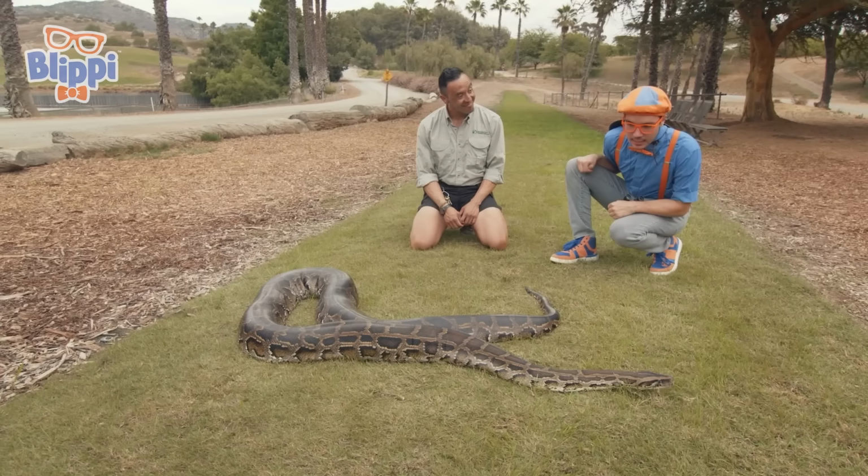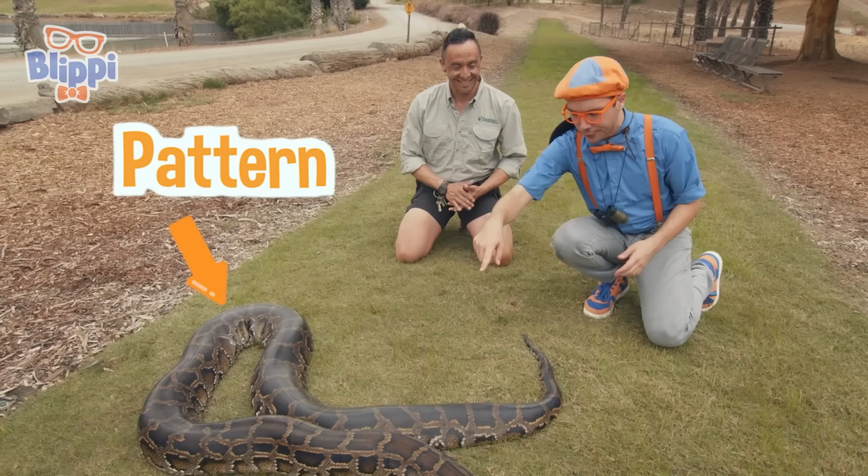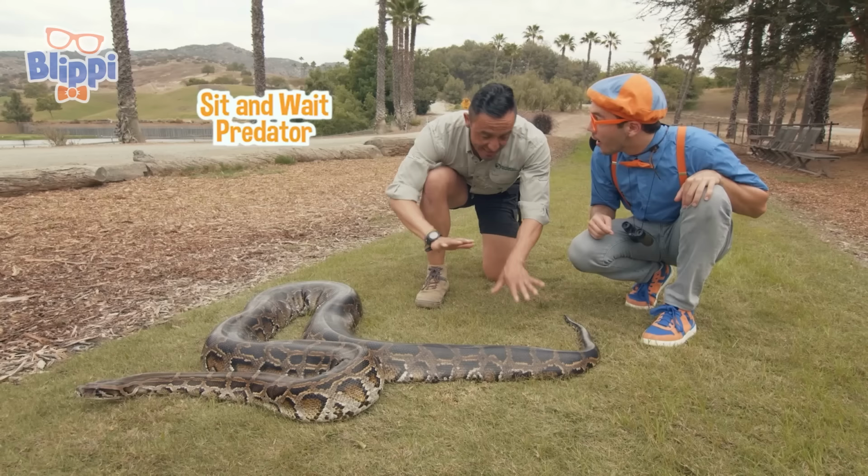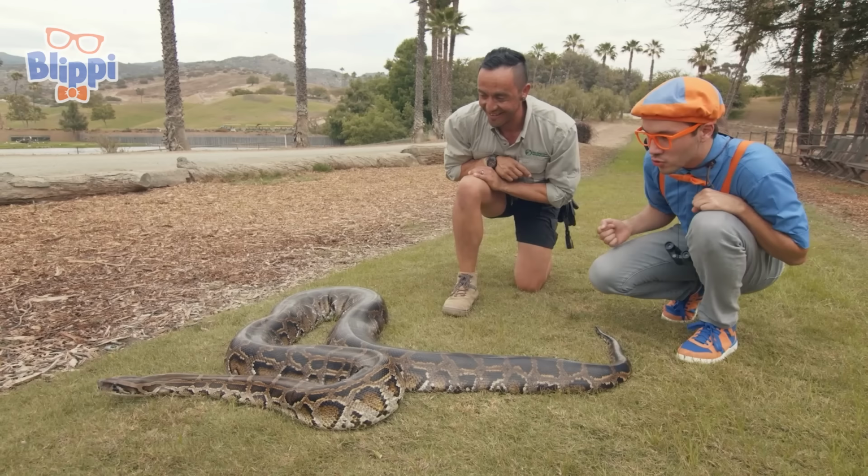Oh, this snake is amazing. And look, it has this really pretty pattern with all types of different shades of brown and white and gold. Why is it colored like this? Well, this helps him get his food out in the wild. This is what we call a sit and wait predator. So that's exactly what he does. He sits, he blends in with all the leaf litter and just waits until something yummy walks by, and then he got sacked for that day. Wow, that is so cool.